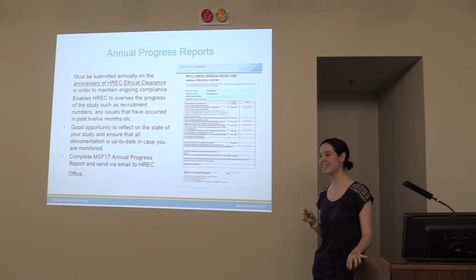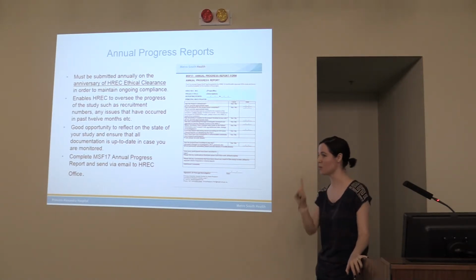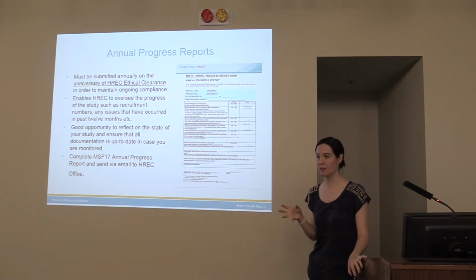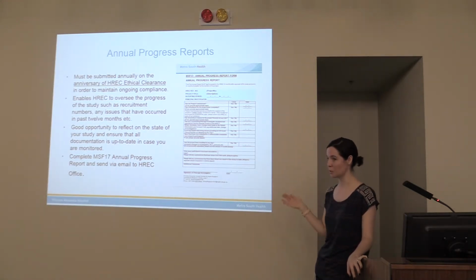If you have a multi-site study, we only need one annual report for all the sites. We do not want individual ones. So basically it's the responsibility of the coordinating principal investigator to do one annual report for all of the sites, even interstate sites. So Queensland ones, Victoria, whatever. We want just one. We do not want multiple copies of different ones.